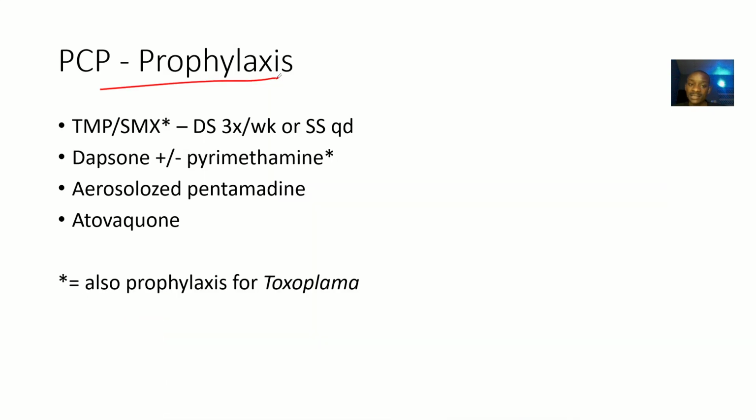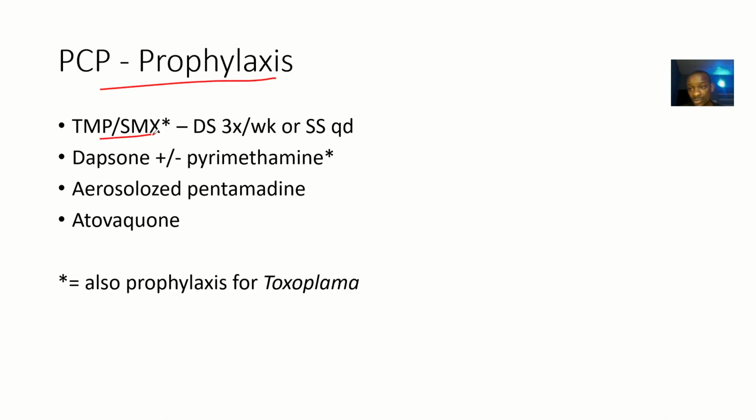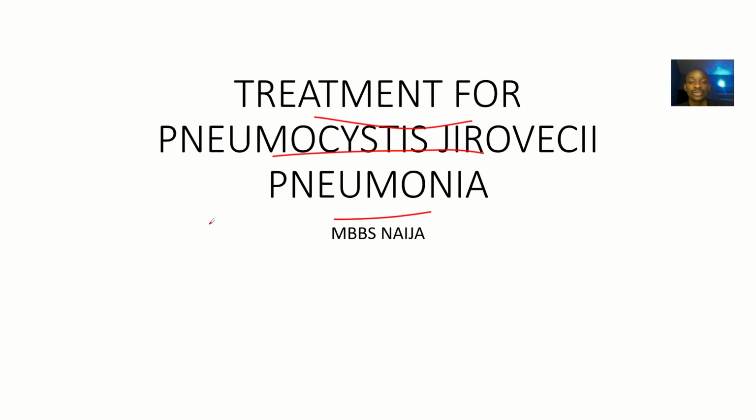Then prophylaxis is where you suspect that this patient might develop this condition later, so you are trying to prevent it. You prevent it using drugs like what? Trimethoprim and sulfamethoxazole. You can also combine Dapsone and pyrimethamine. You can also use aerosolized Pentamidine. Then you can also use Atovaquone. Alright, these are the possible drug treatments for Pneumocystis jirovecii pneumonia.